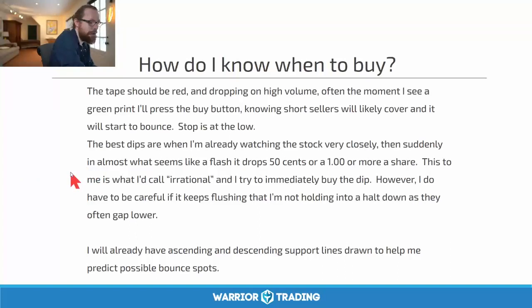And it doesn't have to be above the ask. Just any green print usually is what gives me the confidence that, okay, someone's starting to cover this. And they're covering it basically as a market order. They're not just covering on the bid, because if they cover on the bid, they're a buyer, and then someone sells shares to them, right, as they're hitting the bid. So it's a red transaction. So we want to see those green transactions.